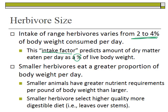Another influence of body size is that smaller ruminants eat a greater proportion of their body weight per day. So a small animal has to eat a larger percentage of its body weight each day just because it has greater nutrient requirements per body weight than larger animals.